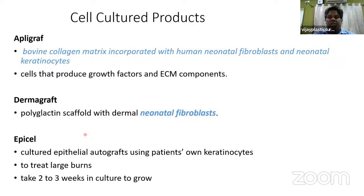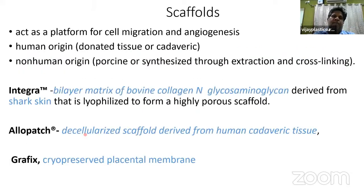It takes at least 2 to 3 weeks for these cells to grow, and the chances of mitosis and malignancy cannot be ruled out. Scaffolds act as a platform, and they are the in thing nowadays in plastic surgery reconstruction. They act as a platform for cell migration and angiogenesis.